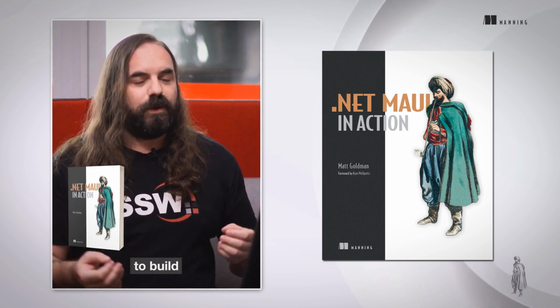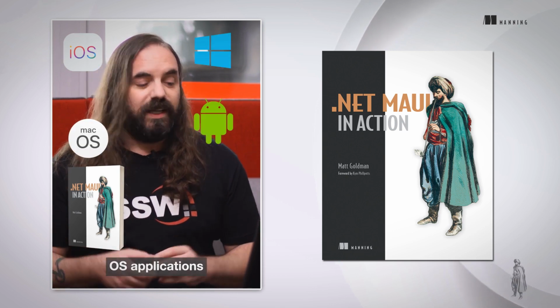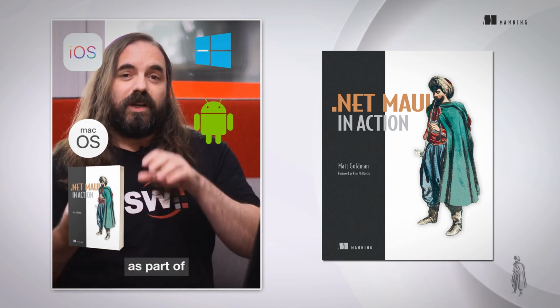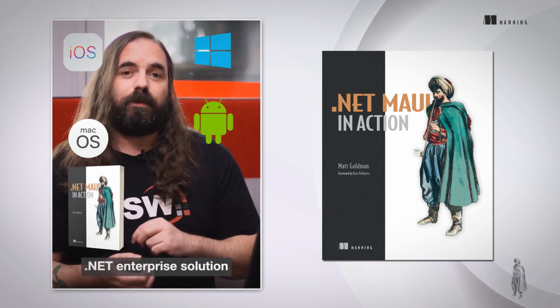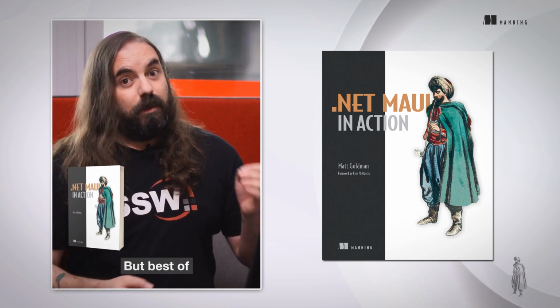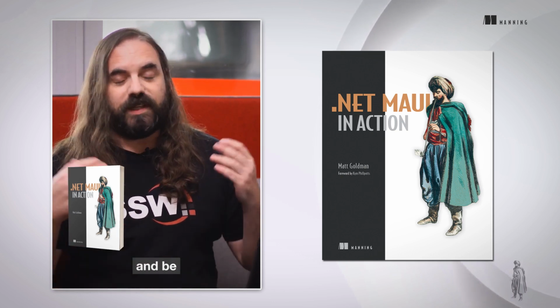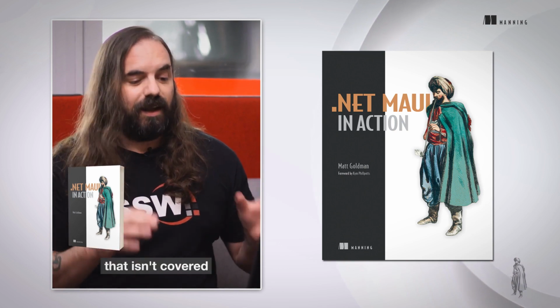This book will teach you to build cross-platform iOS, Android, Windows, macOS applications. It teaches you how to incorporate them as part of your full-stack .NET Enterprise solution. Distribution with GitHub Actions, everything. But best of all, it's going to equip you with the tools you need to teach yourself and be self-sufficient for anything that isn't covered in the book.